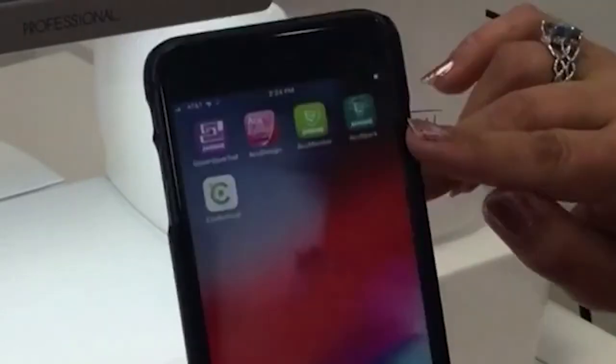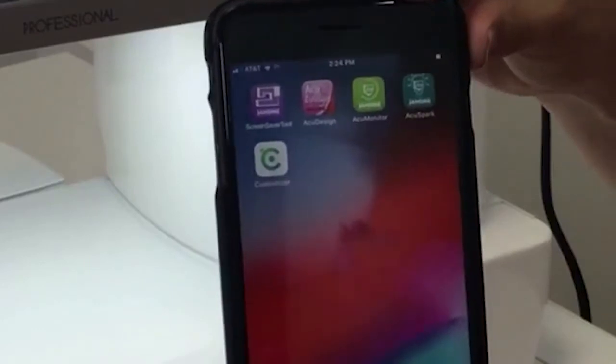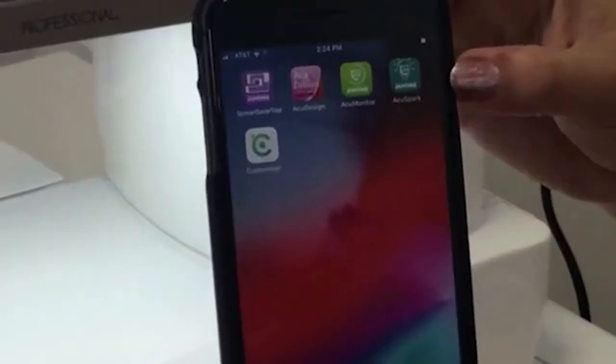I am going to show you what that app looks like on my iPhone. So it's AccuSpark. And that one is designed for the M7, so make sure you download that app.